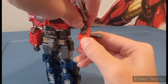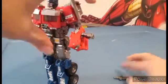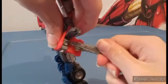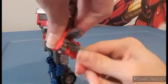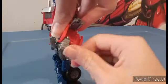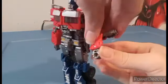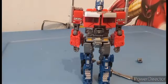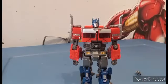Also, it could be because I'm bending at the transformation joint and the actual joint. So just kind of stick your hand in it and kind of force it out. Like so. And now, here we have Transformers Rise of the Beasts 102 KO version of Optimus Prime.